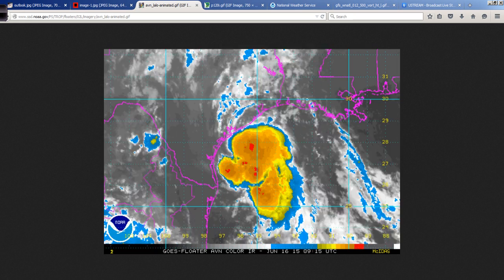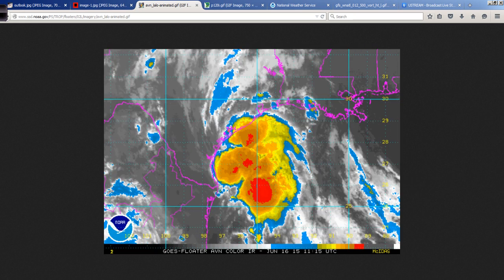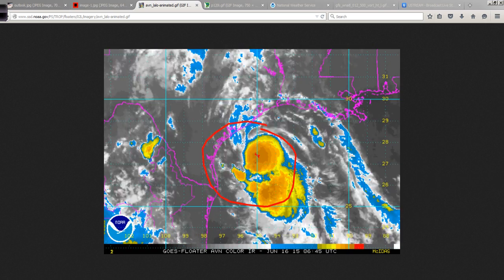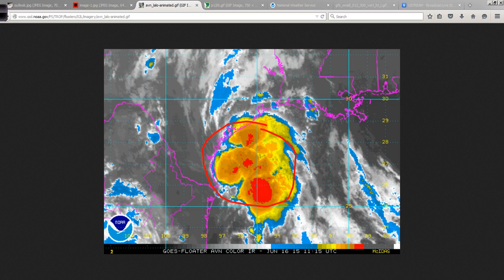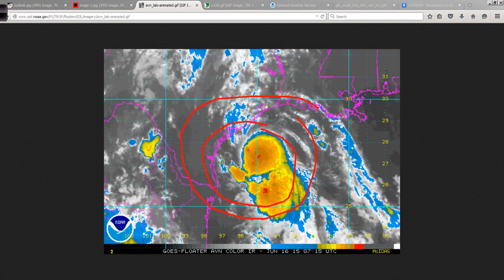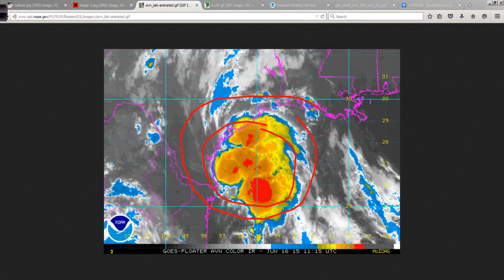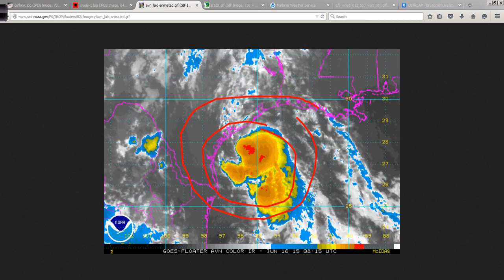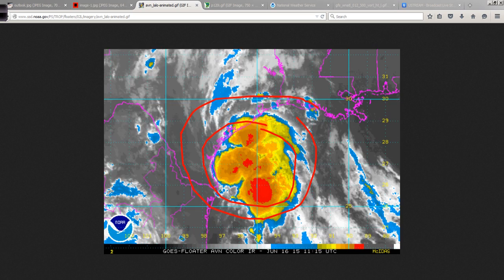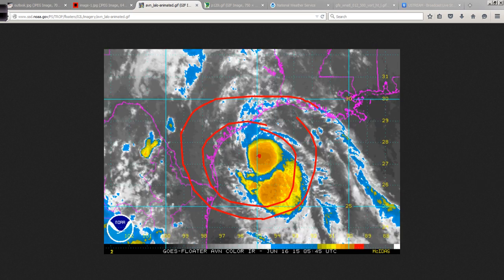If we take a look at the infrared satellite picture, a very marked increase in convection, or upward motion, showers and thunderstorms with this system overnight as the upper level winds became more favorable over just a very small area of the northwest Gulf of Mexico, and that's really all you need. I mentioned in my blog post overnight last night that it wouldn't be surprising to see Bill approach 65 to 70 miles per hour at landfall. Right now it's at 60, so that was a pretty good prediction on my part.